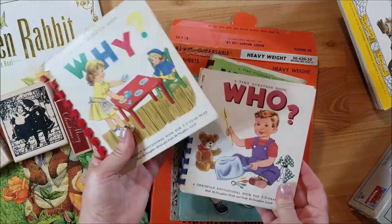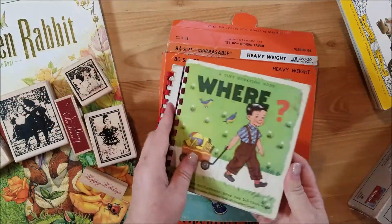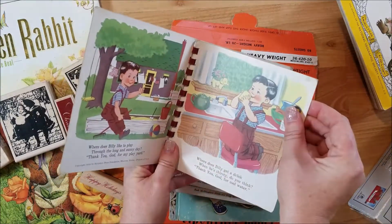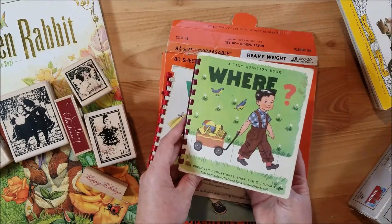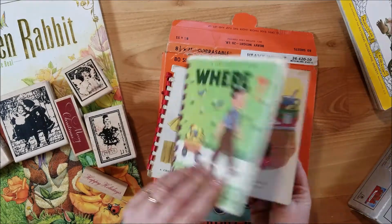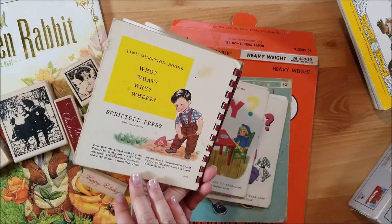And then these are super cute. I may do little mini vintage junk journals with these, because the pages are like a cardboard, so they're a little bit thicker, so they would be great to do as a cover. I just thought these are super cute. It says they're a Christian educational book for 2 to 3 year olds. It's adorable. And I got these for 25 cents.